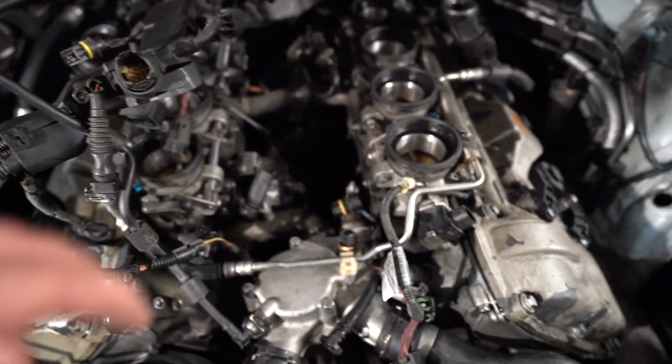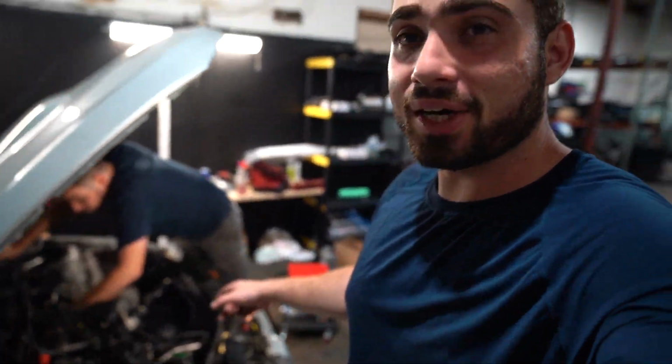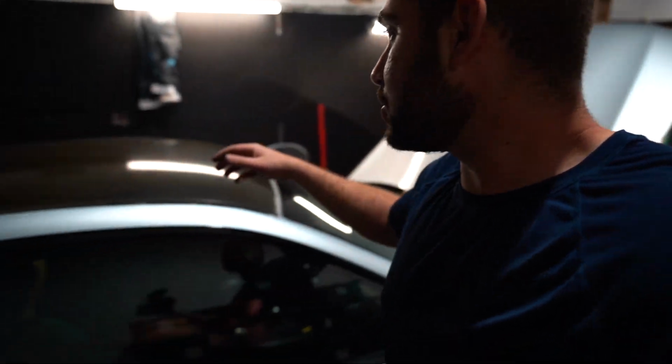So without further ado, let's go ahead, swap out both those throttle actuators, replace this thermostat, and get to that starter. So hours later, guys, Nick is still working on getting those things out, and I'm actually starting on the roof.